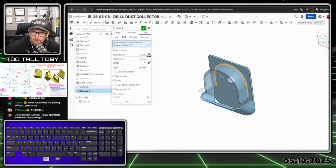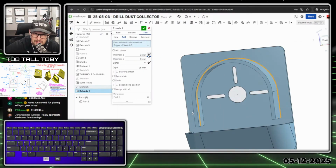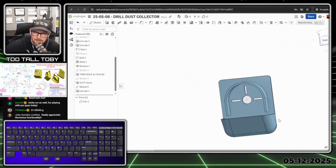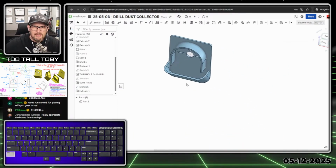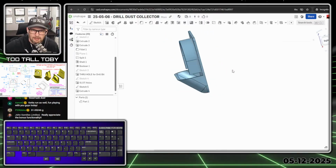And then here you can input what the thickness is and which direction it's going. So this should be going to the inside because that 33 was that outer diameter. And then the depth of this is 20 millimeters off of that face. And there we go. That should pretty much do it for that model. You can kind of do the final spin, look this thing over.